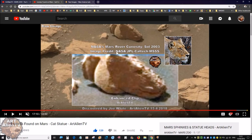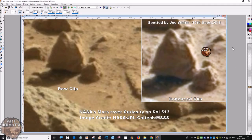Not bad detail on that, but a bit grungy. But it doesn't help when you have these shadows. When you've got a shadow coming across the thing, you've got to really brighten it up to actually see any detail. So there we are. That was it, really. I will be coming back to this area and doing a couple more videos about some of the objects I've found in this area, because I have found quite a lot in the last couple of days. So there will be more.